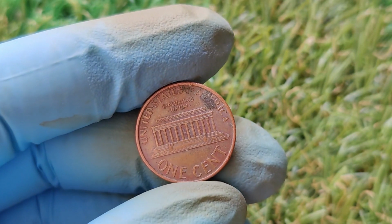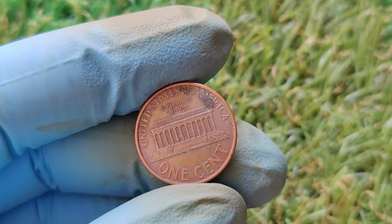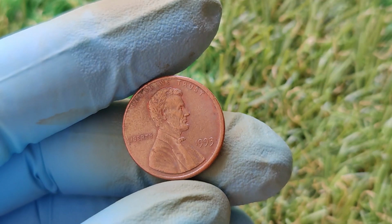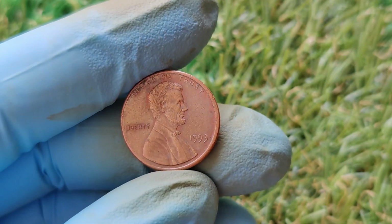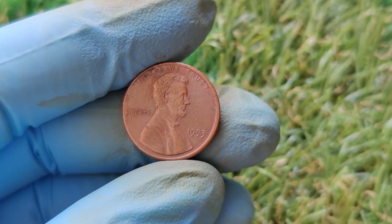While that might not seem like a fortune, when you consider that it is just 1 penny originally, that is a massive return. If you have a 1993 D penny from the Denver Mint in high mint state condition, it can be worth even slightly more. Top population coins, meaning coins that are the finest known examples, can fetch $50 or more at auction if the right collectors are looking for them.